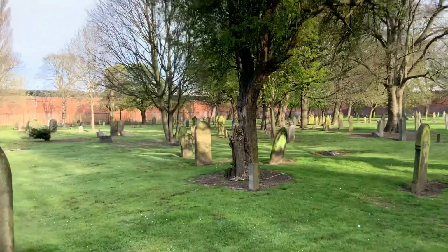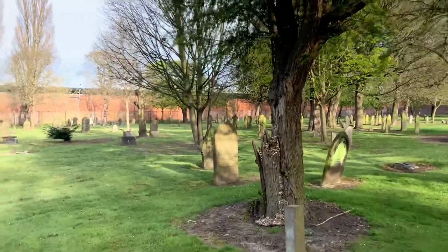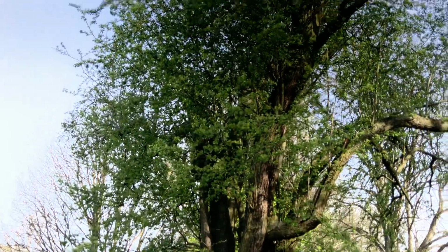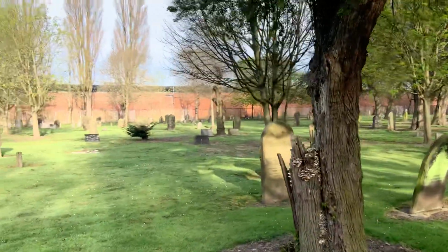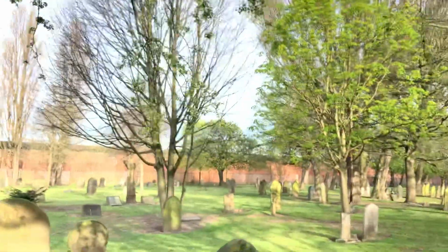This one's not looking too healthy. Half of it has died and there's fungi on it. But that is a hawthorn. Can't really call it a bush. It is a tree, really. A young horse chestnut tree.